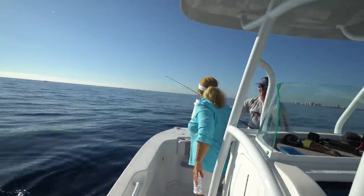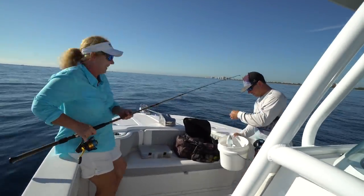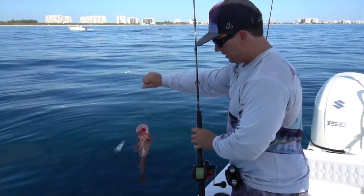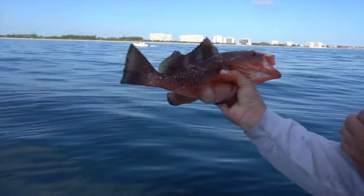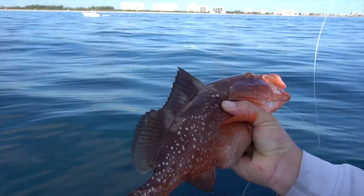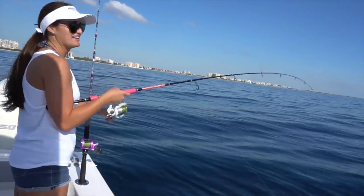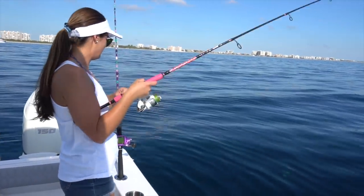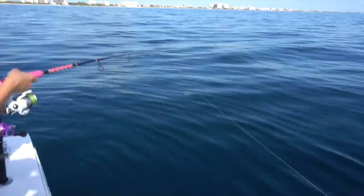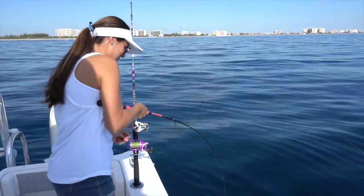We got a bleeder. Good job. Now we got some good bait. What'd you get, Matt? I got our little red grouper. Nice little fire truck. All right, we got something. I'm thinking another blue runner. We have yet to catch our targeted yellowtail, but here it comes. Yeah, there it is. That's what we're looking for. That's a keeper.